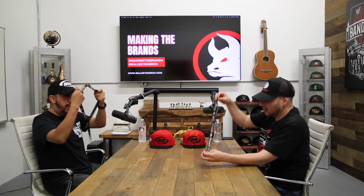Exactly. So, since we're talking about new products, this is another new product. We did a Banda MS lanyard. So they go like this. It has their logo, it has their name, it has the Mexican colors. We were even able to add the gold as well, which, like I said, some people like to keep basic or they just don't come out as sharp.